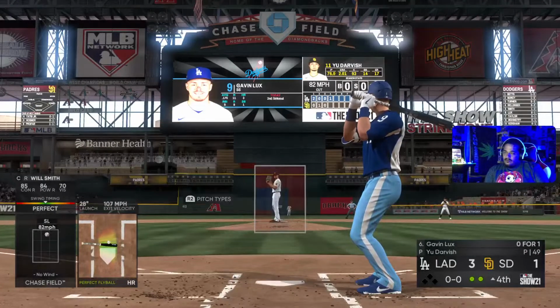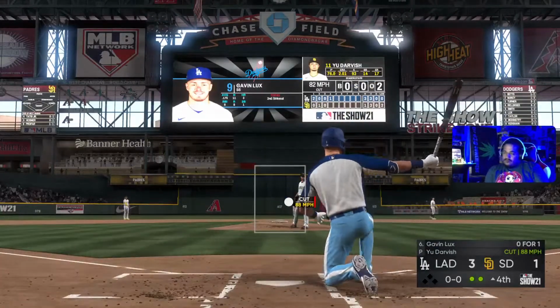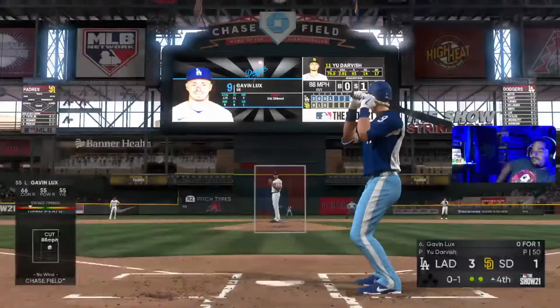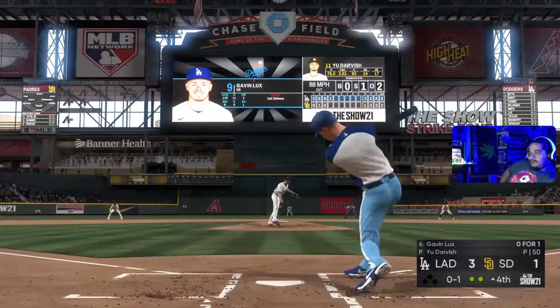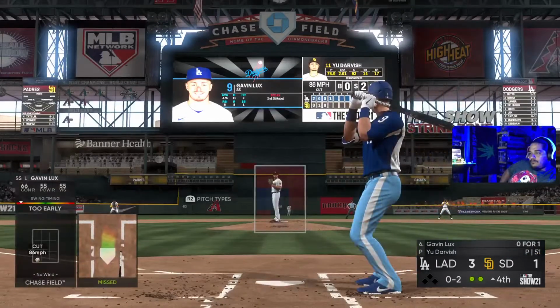The batter, number 9, shortstop, Gavin Lux. He swings and hits it foul off to the right and out of play. 0 for 1 for him here in this one. Nothing in 1 count. Here it comes. Swings through it for strike number 2. Both clubs with 3 hits in the ballgame.